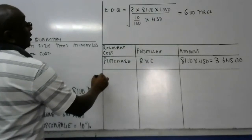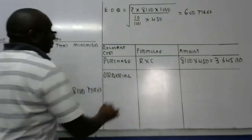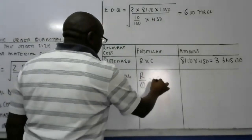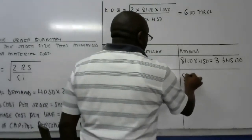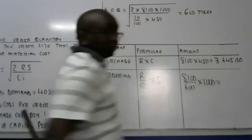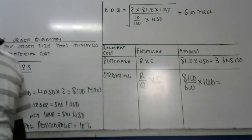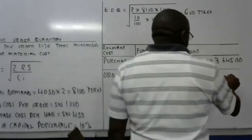Huyo mwingine huwa tunasema ni ordering. Na ordering huwa inapatikana as R, you divide by Q multiplied by S. So it will be 8100 divided by 600 times 1,000. It's 100. How much is that? 13,500. Good. You can see the figures coming.